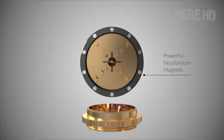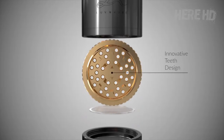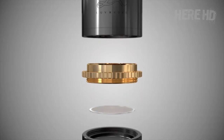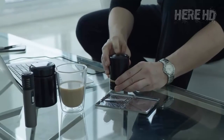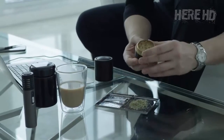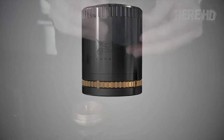The powerful neodymium magnets give you instantaneous access to the lower grinding discs. Top and bottom discs have innovative teeth design with a removable, easy-to-clean stainless steel THC filter. Hold the button until you can reach the desired texture of your herbs. The grinder can rapidly be minimized to your size preference.